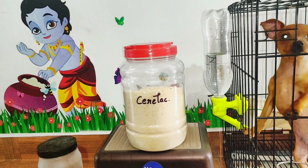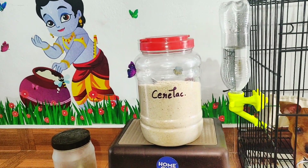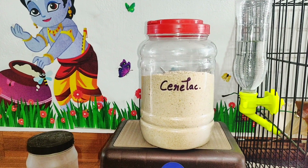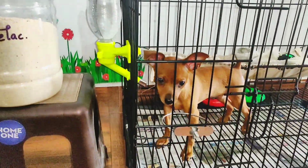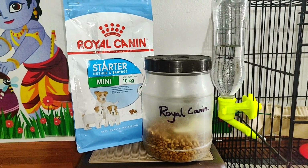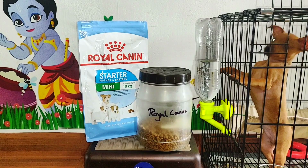I feed Cerelac. My puppy loves Cerelac to the core. Whenever he is not eating his dry food, I feed him with Cerelac. There are many varieties of Cerelac available in the market, but I do prefer to feed my puppy the wheat apple Cerelac. I prefer this Cerelac variety. The reason behind it is the apple content. And if you are a pet owner, especially if you own a dog, you would have definitely come across this particular brand, Royal Canin.